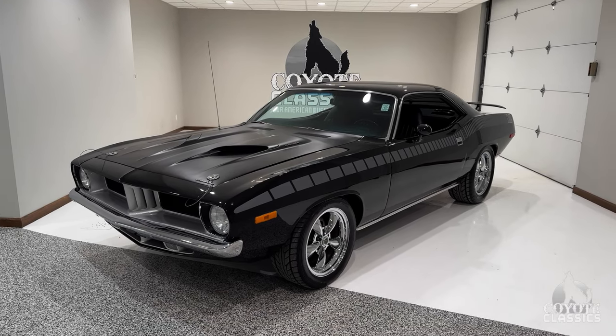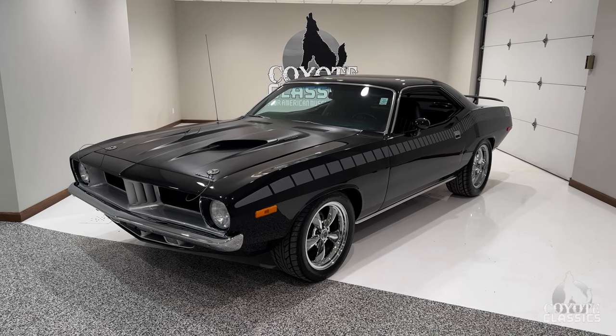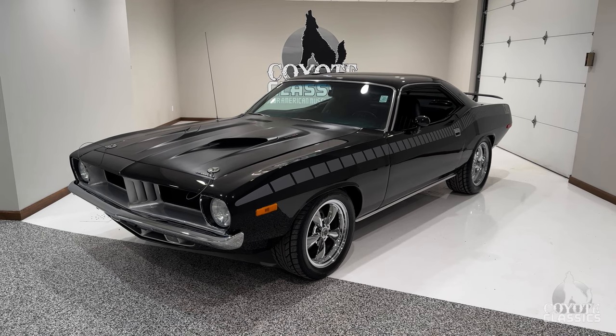Chet and I are so excited to check out and test drive this 1972 Cuda. Just came in last week, really nice car, quick through the check-in process, detailed, now just ready to go to your garage. Yeah, what a quality car.